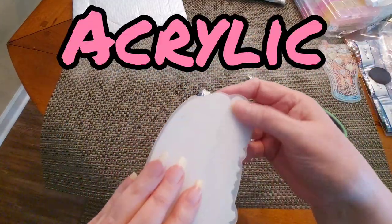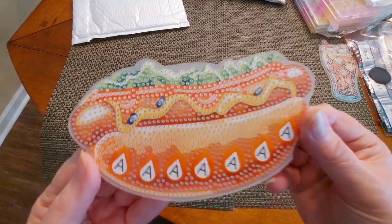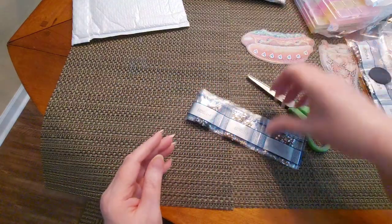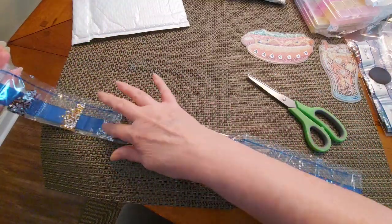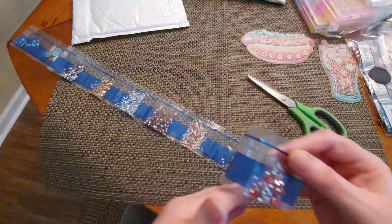magnet. They got the covering on the back, so you're going to peel that off, and it's going to be more clear. And then you're going to have all the loveliness on the front here. As you can tell, my fridge is going to be covered with food and drink. 1, 2, 3, 4, 5, 6, 7, 8, 9, 10, 11 different colors on this hot dog.